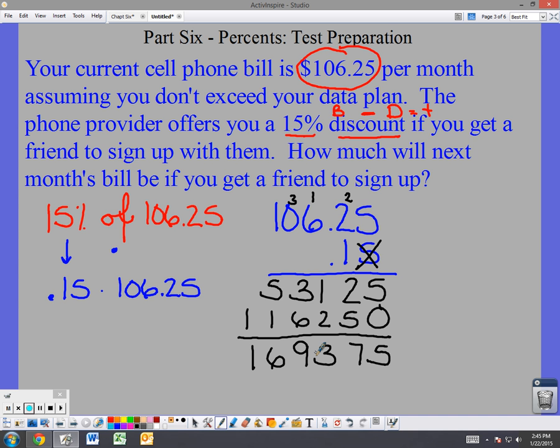Well, I get $169,000 off. Oh, wait, decimal point. Forgot about that. Let's see, we have 1, 2, 3, 4. 1, 2, 3, and 4. Now, my guess is that the phone company will not round your discount up. So I'm just going to keep it there. This is my discount.